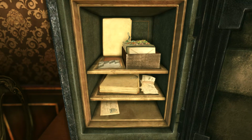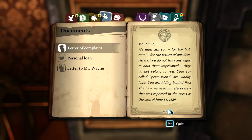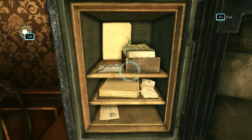Okay, a letter of complaint. Mr. Dunn, we must ask you for the last time for the return of our dear sisters. You do not have any right to hold them imprisoned. They do not belong to you. Your so-called permissions are wholly false. You are hiding behind lies. The lie, we need not elaborate, that was reported in the press as the case of June 14, 1889. What you have done is quite abhorrent. Be very sure that we shall never abandon our family. We trust you. We trusted you and regretted having done so. The Divine Syndicate. Ooh, that's not good.